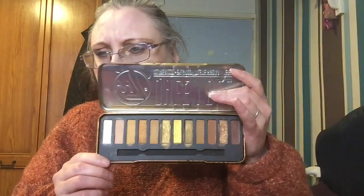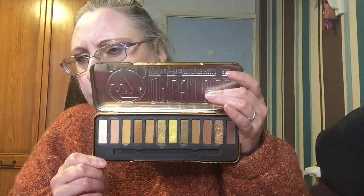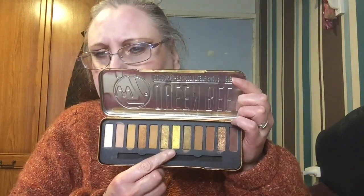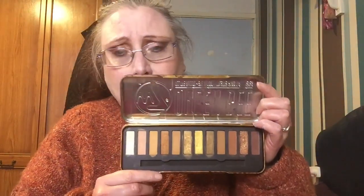Anyway, the next palette I'm going to go in with is this beautiful Queen Bee palette, which I'm really loving. And it looks like this. It's got no mirror, so I'm not going to blind you. And I really do like this. The gold shades are stunning.